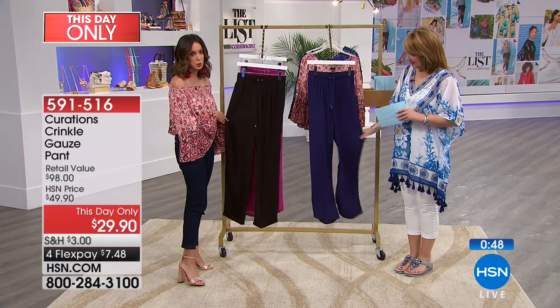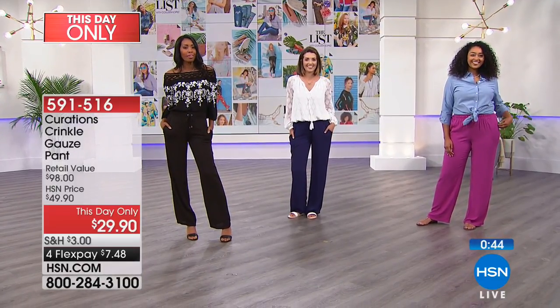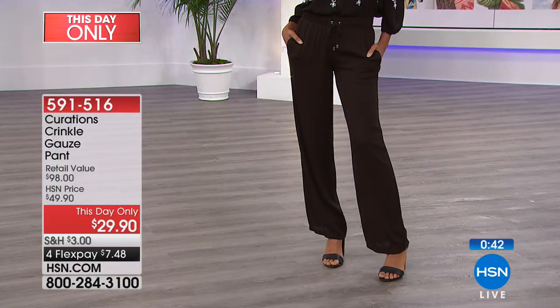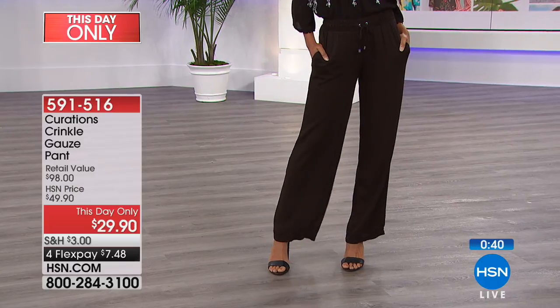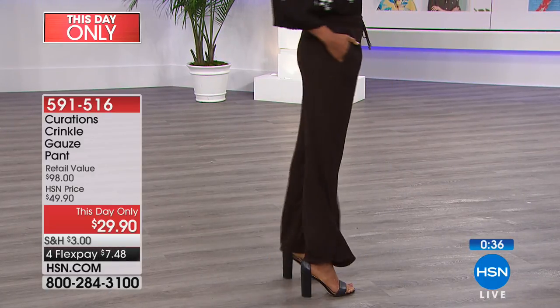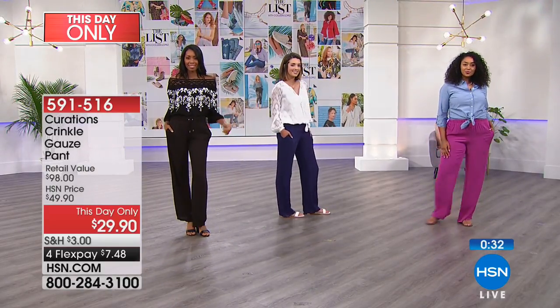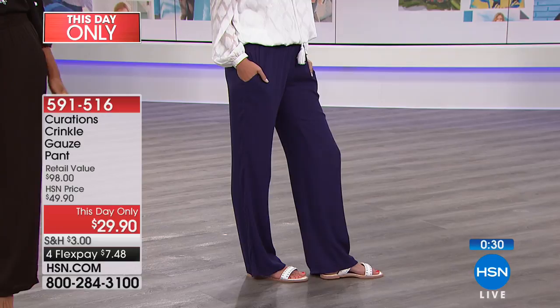Right. You can wear it over your swimsuit, and then in the evening we're going to show it and style it up, and we're going to get you ready for those dinner parties in that black. Look how gorgeous it looks with these. Entirely cute. Black look. So chic, so sophisticated with that Curations embroidered top tucked in and those black strappy sandals, and she is ready for her glass of rosé.